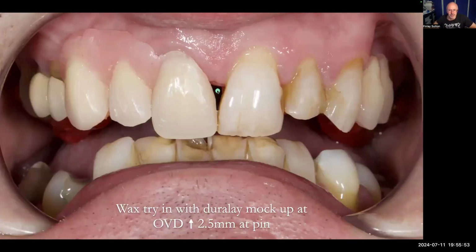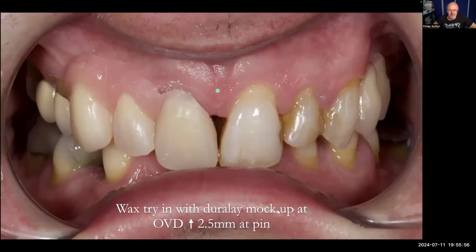I want to just make sure he's totally happy with that. I want to check the bite too. A, I want him to be aesthetically super happy with this. And also B, I want to know that when he touches together with this in place, he can't tell the difference. He just feels like he's touching on both sides at the same time. That's really important. Let's have a look here.